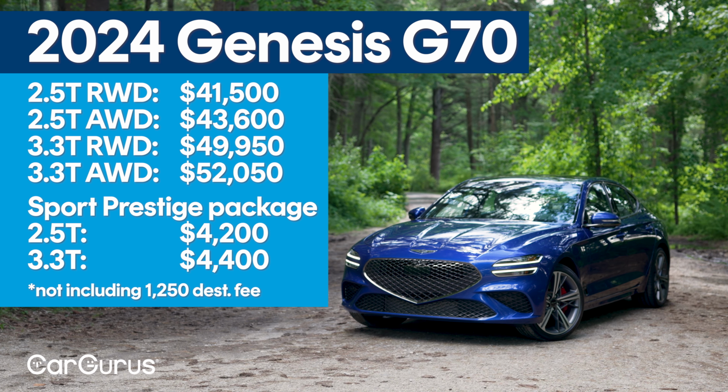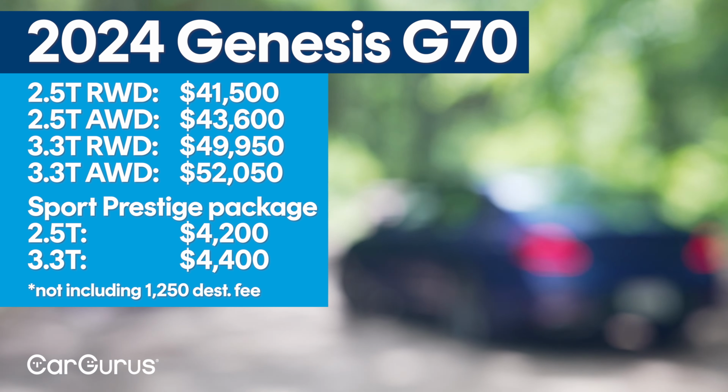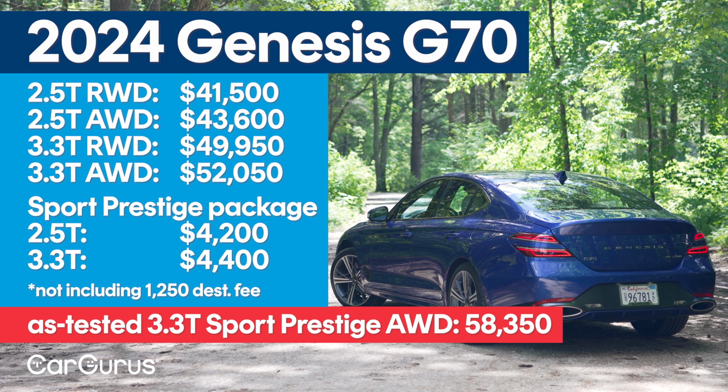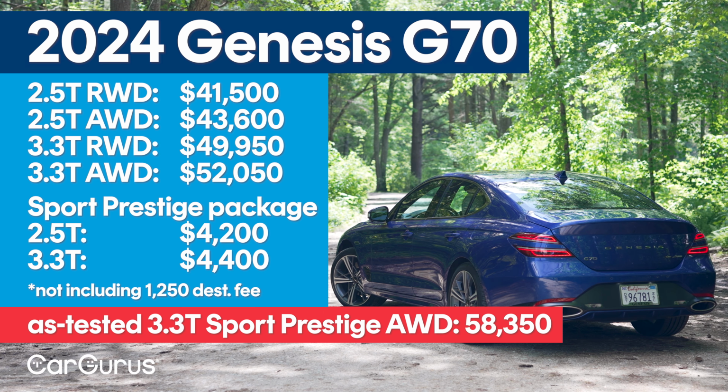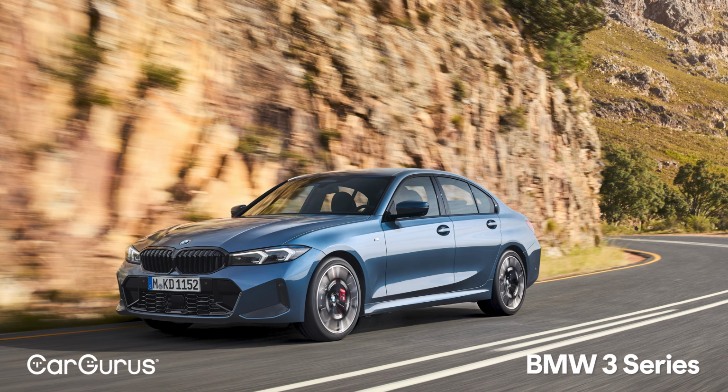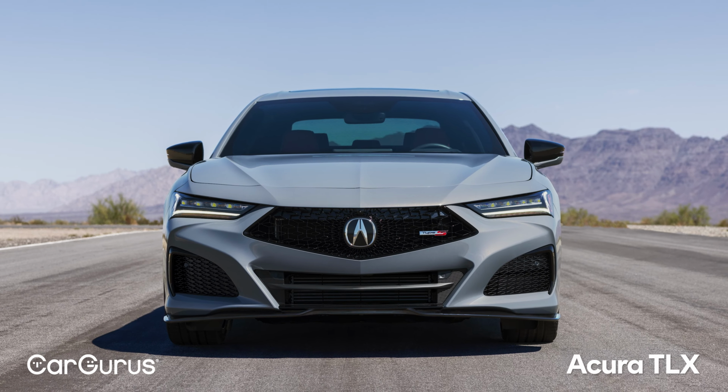The 2024 Genesis G70 starts at $41,500. There's 4 trims, each with a single option package. This is the 3.3T Sport Prestige all-wheel drive, priced at $58,350 with destination. The G70 competes in a crowded field: the BMW 3 Series, Acura TLX, Lexus IS, Infiniti Q50, and even the Mercedes-Benz C-Class.